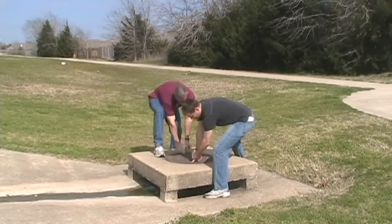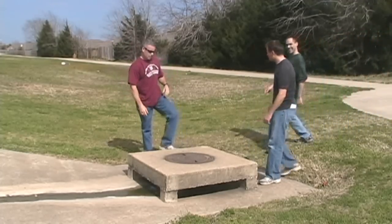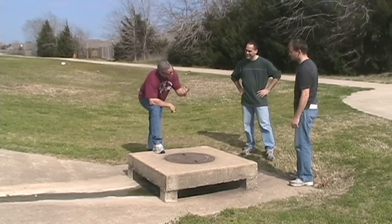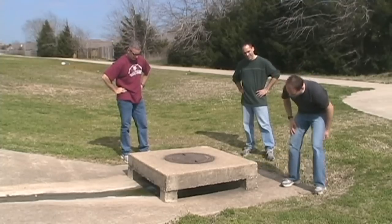Three. That thing won't budge. Maybe if we got somebody else. I don't know. Hey guys, what you up to? Trying to get this manhole cover off. My dog Brutus chased his wife's little dog down into the storm drain. Yeah, poor old Fluffy's down there. My wife's gonna kill me if I don't get her out.